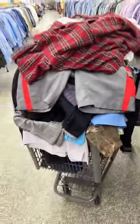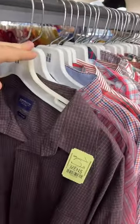Thrifty Sifter, you got to come out to Florida so we can actually thrift, because this is actual thrifting right here. You got to come out to Florida and do a little thrift adventure.